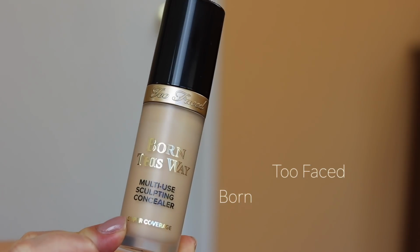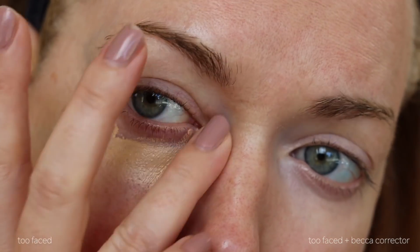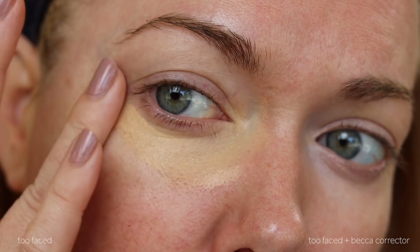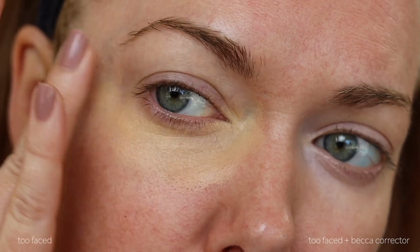This is the Too Faced Born This Way concealer. It's available in 35 shades. It retails for $29, and it is a liquid formula that contains 0.5 ounces of product. So this is the biggest concealer out of all of the ones we're trying today. That is a lot of product.